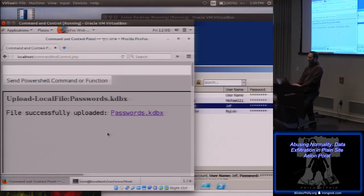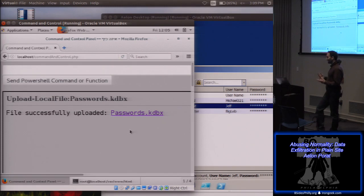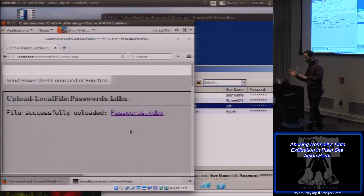And I now have the password vault in my hand that contains all the passwords. But what's the problem with it? I'm missing one thing. I have the password vault. What am I missing? The password itself. The password to the vault, correct. So I'm missing the password to the vault, and I really need it. Otherwise, the password vault file would be sort of useless for me. That's the point of a vault.